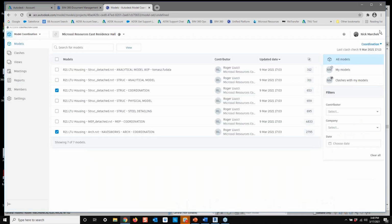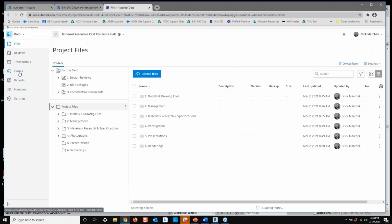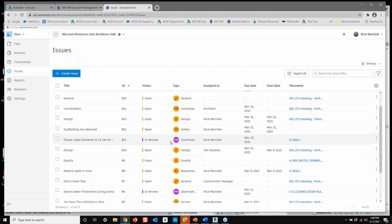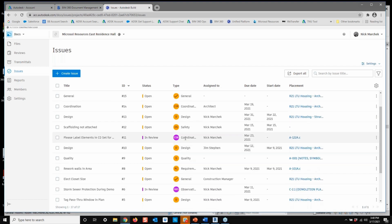And then again, if I click out of this clash space and go back to my docs portal very quickly, you can see that if I click into issues, a couple of issues have been created in the clash detection. If I expand it, here's an issue that was created in coordination. We've basically seen a couple of them, so here's another coordination issue.